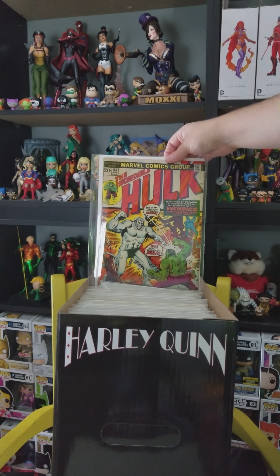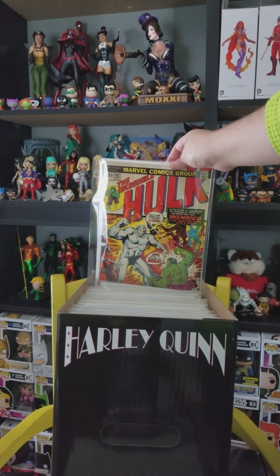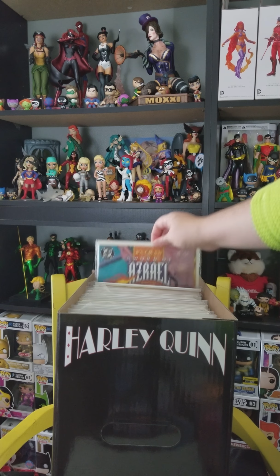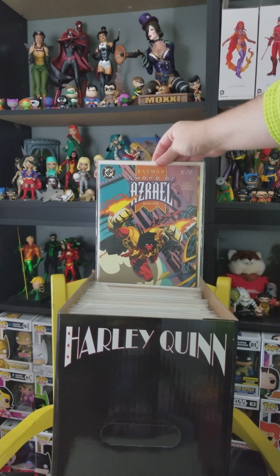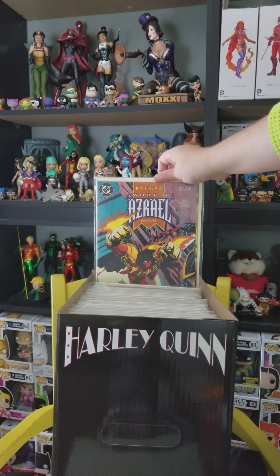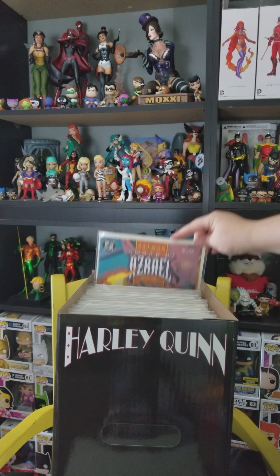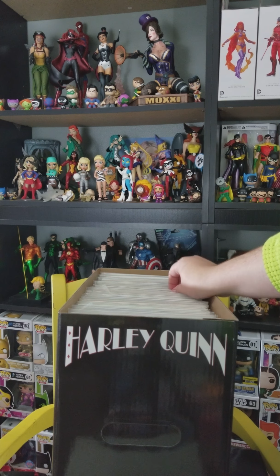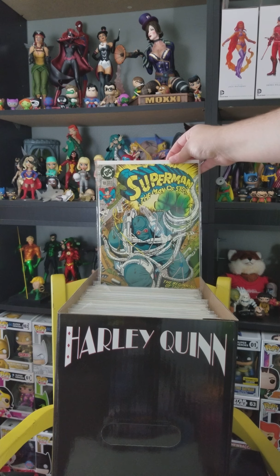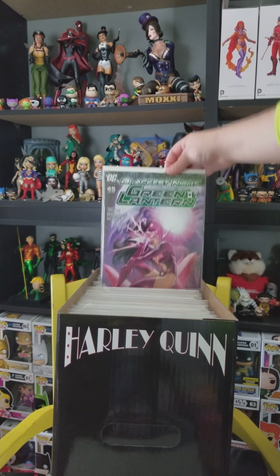Incredible Hulk issue 162, first Wendigo. I bought this from Trilogy's Comic Corner. Next is The Sword of Azrael, book one. This is the first appearance of Azrael in comics. I have one that's slabbed, but I bought this one at Legends Live Auction. Next is Superman, Man of Steel, issue 18, first Doomsday. I also got that from Legends Live Auction.